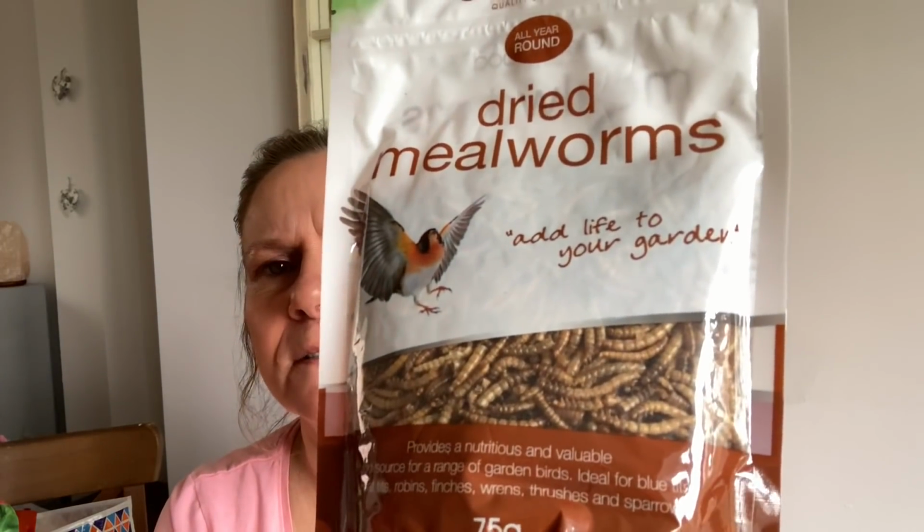But I've picked up 2 of these for Mum, which were 75 grams, the mealworms. Not very nice looking at all, but the birds love them. So I picked up 2 of those, 75 grams, for £1 each for my mum. But they had so many mealworms in B&M yesterday, it was unbelievable. They had 500 grams for £5, 400 grams for £4.99, and 75 grams for £1.